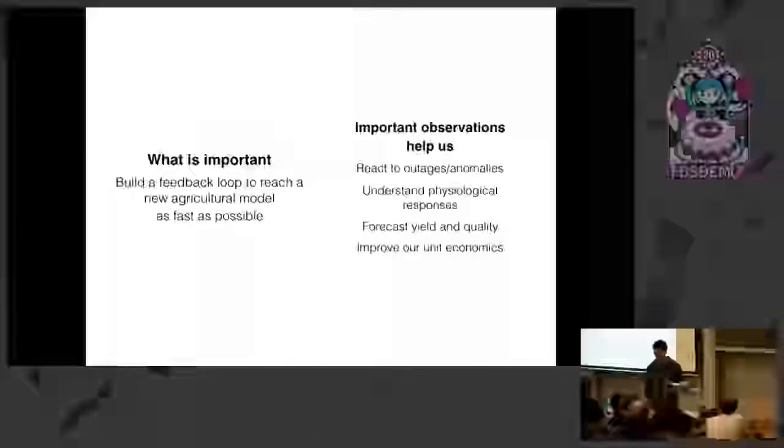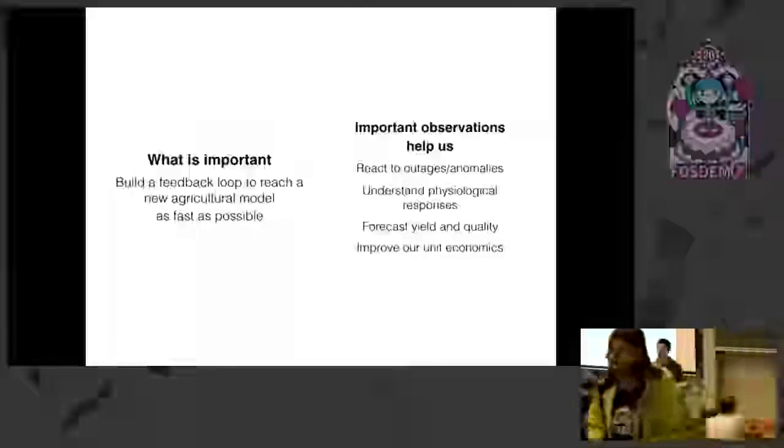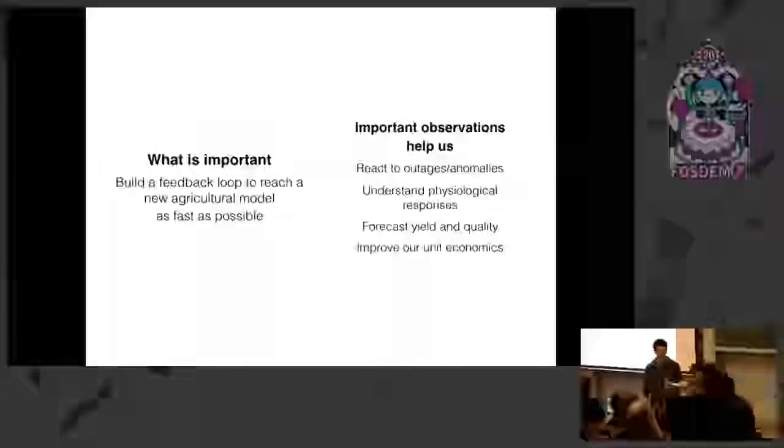And so from that definition, this is what we want to see. We want to see observations that help us react to incidents, to understand how the plants respond to the conditions we're giving them. We also want to try to predict what's going to be the yield and quality of the product, and also any insights that could help us improve the unit economics.